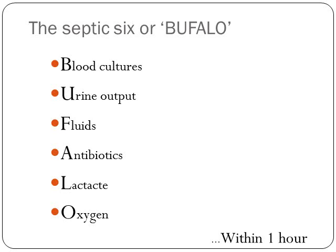So these are the septic six, and this is what you need to remember, and it's what you need to remember to do as a house officer. So blood cultures, urine output, fluids, antibiotics, the lactate, as well as other bloods. It's important to get a Hb as well as all the other ones, and oxygen.